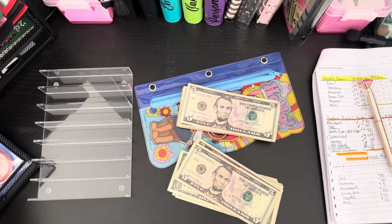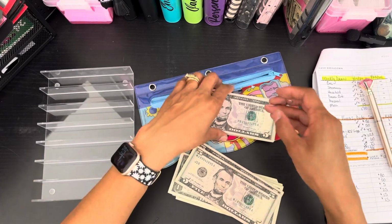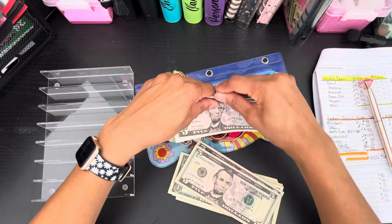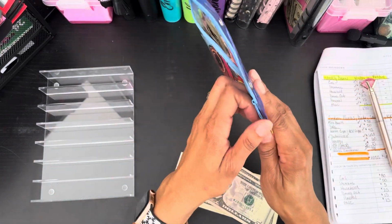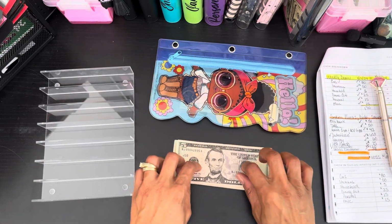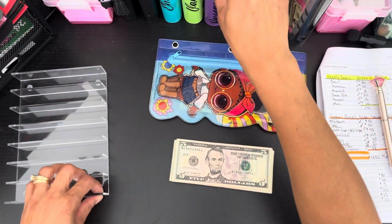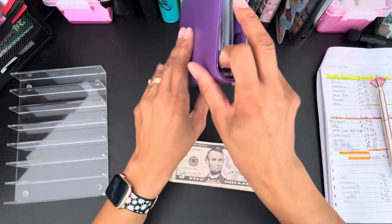We'll do the $38, and I will also add this little loose money right here that I put in there from my cash wallet for last week. You know what I'm going to do? I'm just going to put this in my personal challenges.